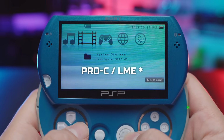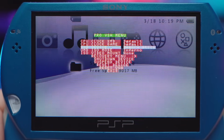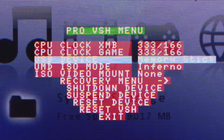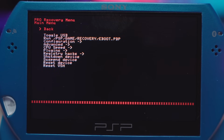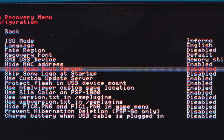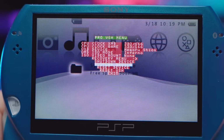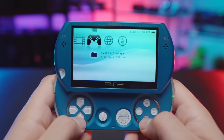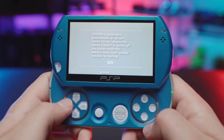Now let me show you how to do it on Infinity. On your home screen, hit select, and you want to make sure that the CPU clock speed for both the game and the XMB are set to 333/166. Next, go ahead and hit the recovery menu, scroll down to configuration, and enable skip logo at startup and boot screen. Hit back again, and I would recommend you restart your PSP. Now you'll notice that when you start your games, your game will start right up without going through the nostalgic splash screens.